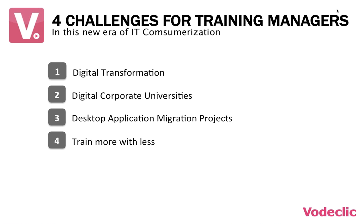And the fourth point is train more with less money. It's just obvious, with the worldwide situation, we are all, even my company, trying to do more with less money. We are trying to invest. We are trying to train people so we can be more productive, to gain market share, to generate revenue, etc.